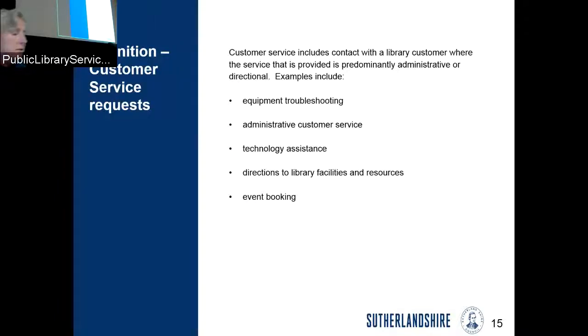The customer service requests are a bit more simple. Equipment troubleshooting is really how to unjam the printer, that kind of thing. And someone's print job didn't work properly. Administrative customer service, someone's changed their customer registration details and you've got to update the database for them. Technology assistant is helping with photocopying once again. Directional inquiries are, where are the toilets within your area? Or event booking, can you book me in? Or how do I do it online myself? How do I get to see the list of what you've got on? I didn't know you had so many programs, that kind of thing. So really, they're just very clerical, those customer service inquiries.